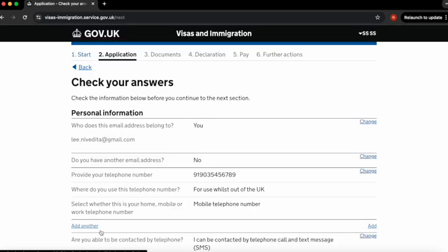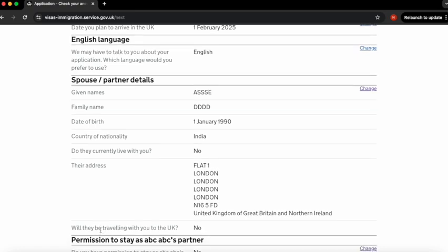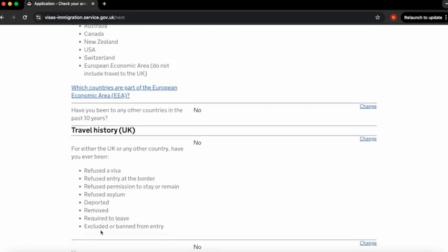Awesome. Now we have completed the application section. Before moving on, take time to review all the details you have entered so far. Ensure that everything is correct and consistent. Once you're satisfied, proceed to the document section.